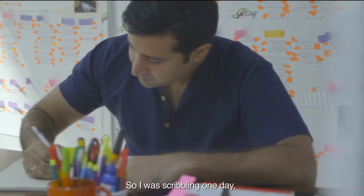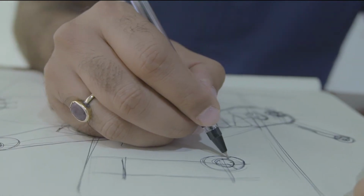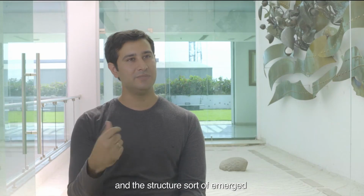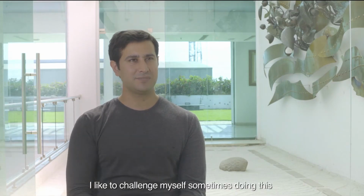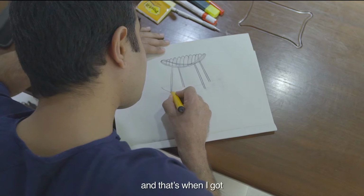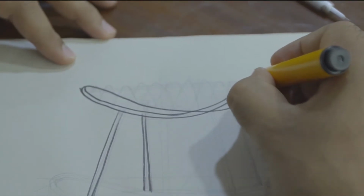So I was scribbling one day and it entered my head as I was scribbling that I could maybe guide the line into forming some sort of a structure. And the structure sort of emerged, and I'd like to challenge myself sometimes doing this. And then I forced that structure into something functional. And that's when I got the single line structure of the very first iteration of the Jolly Rocker.